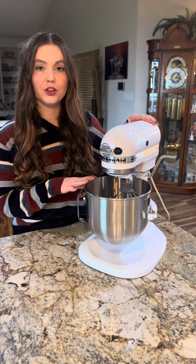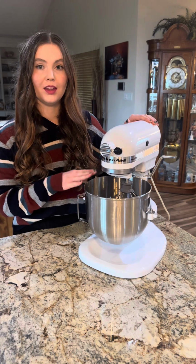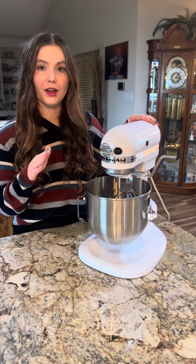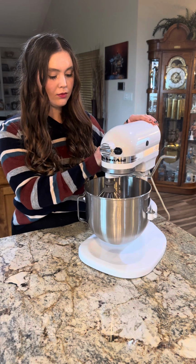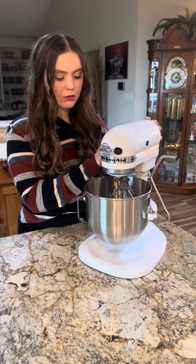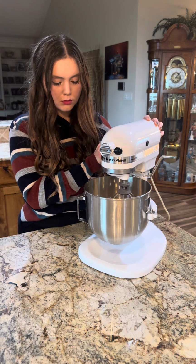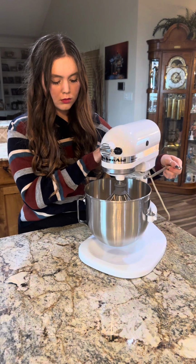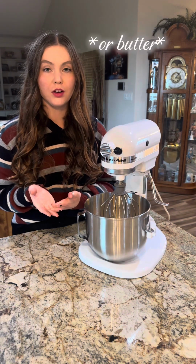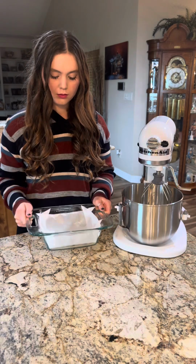I'm gonna go ahead and turn the mixer back onto that lowest setting to add the remaining ingredients. And then, like I said, I'll turn it up to the high setting. To create those soft peaks, it literally takes about 20-30 seconds.